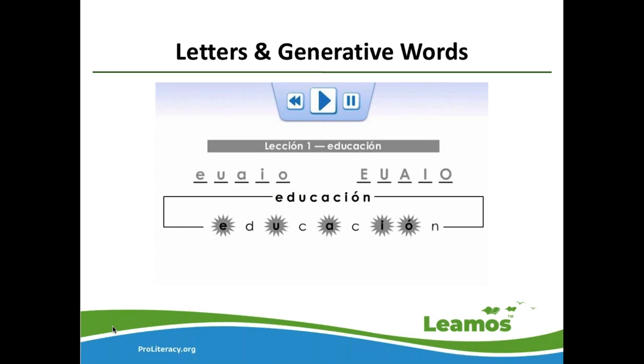En la lección de hoy, la palabra educación contiene las cinco letras vocales. Aprenderemos bien las vocales para poder avanzar en nuestra meta de aprender a leer y a escribir. Observe las letras vocales que están en la palabra educación.